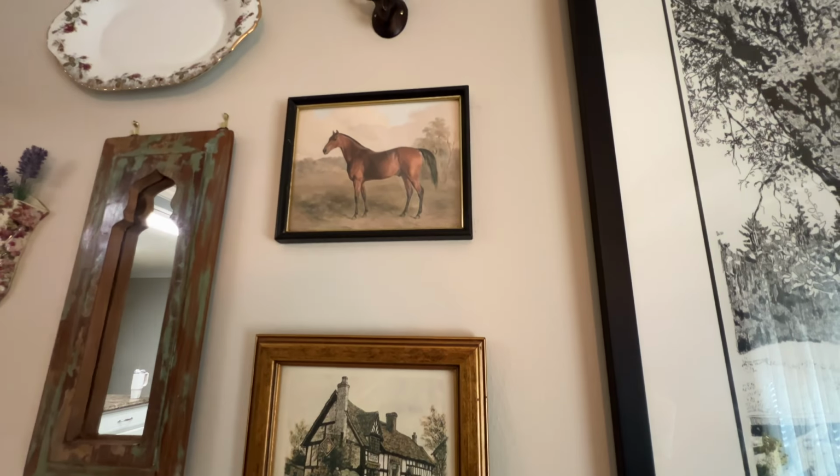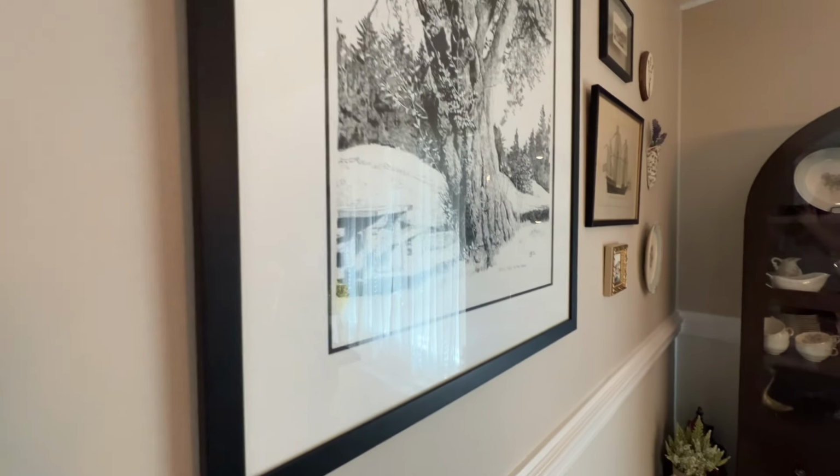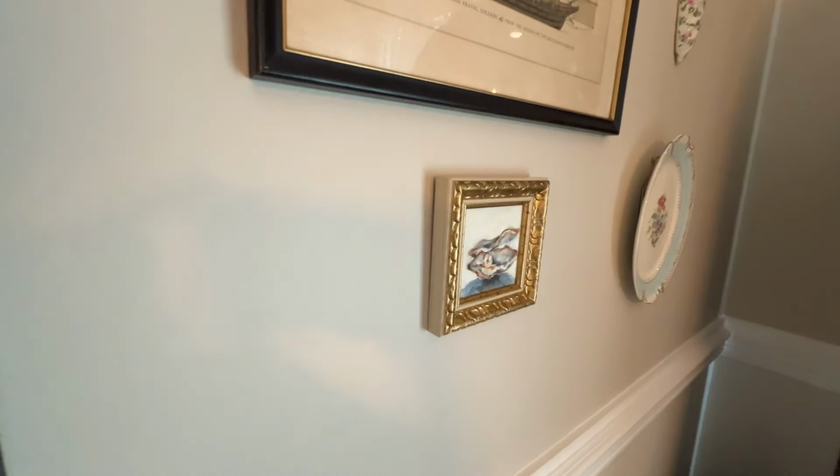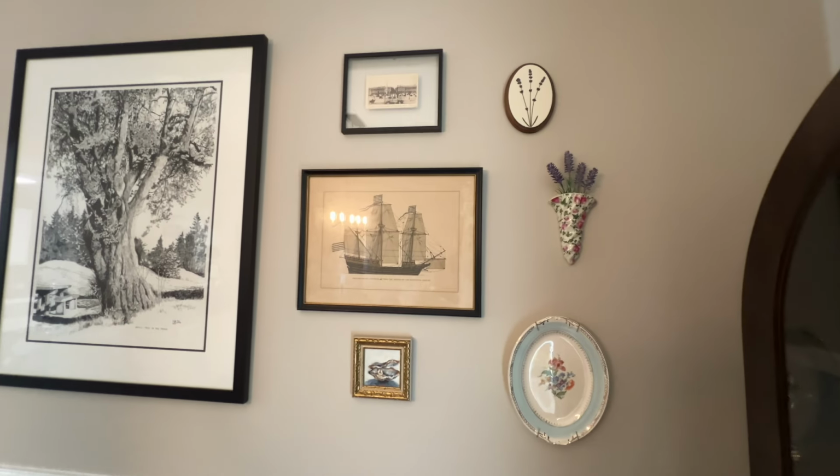This oyster picture I think is gorgeous. It's from Etsy. It's an actual hand-painted oil on canvas. It's just super tiny and so cute. Also, the round, oval floral is from Etsy as well.